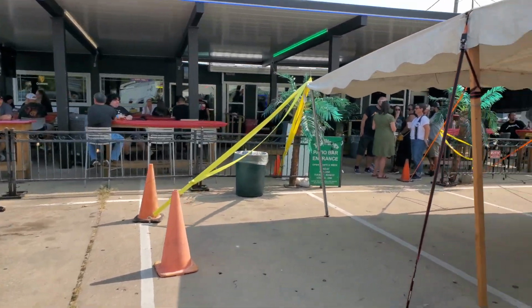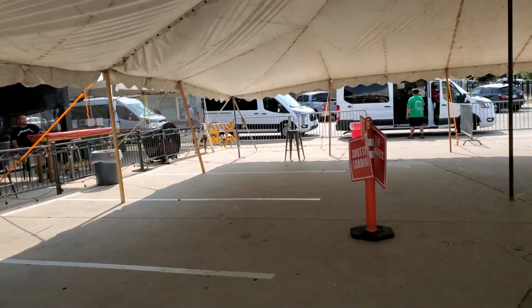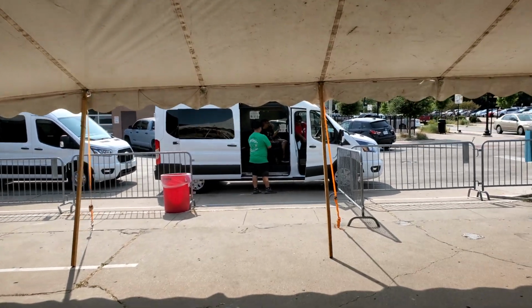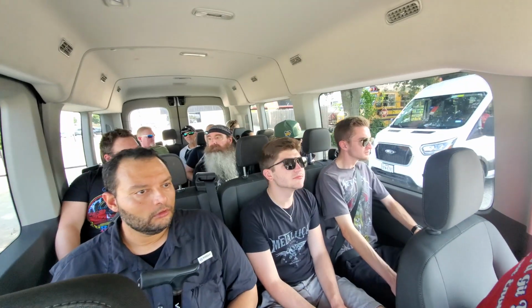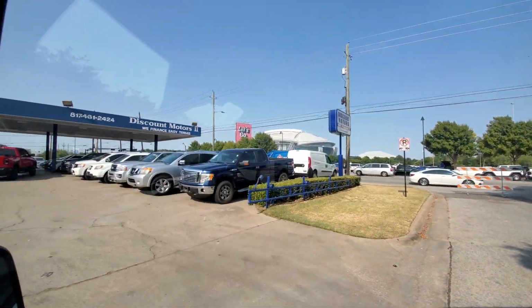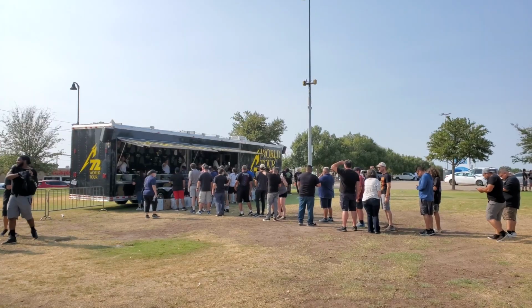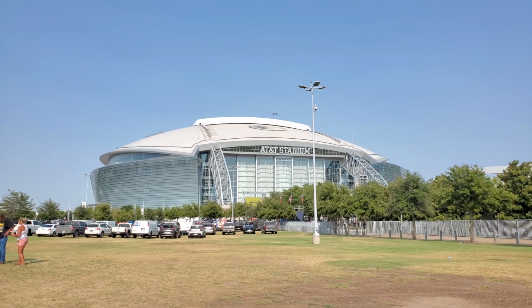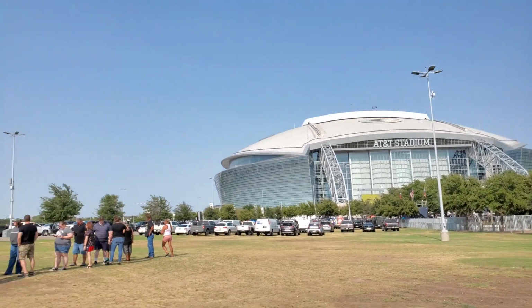All right, that was a fun pre-party. So we're gonna walk through this tent, which is super awesome in 113 degrees. Jump on this shuttle over here. Going over there. So we're down here on the south side of the stadium. It's way over there and it looks close, but it is not close.